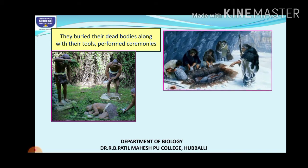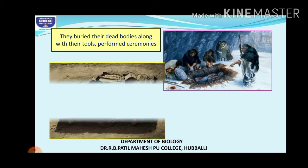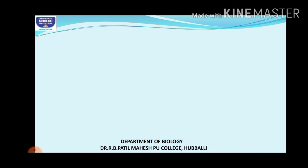Then slowly they also started using fire, right? So they started living in the natural caves. As I told you, they were cave dwellers and used fire there. They heated up with the fire.